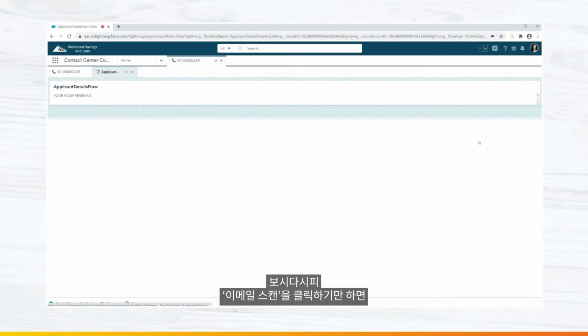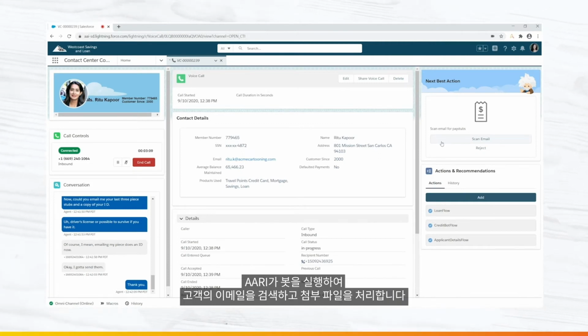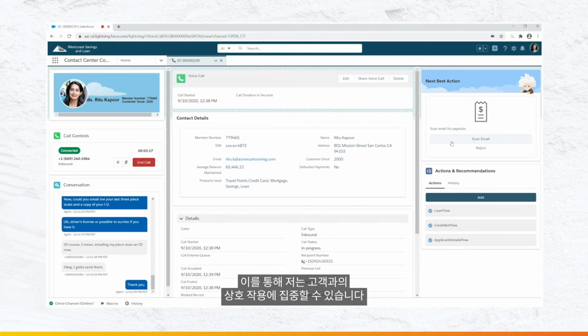As you can see, all I have to do is click on Scan Email, and ARI triggers a bot to search for the customer's email and process the attachments. This frees me up to focus on the customer interaction at hand.